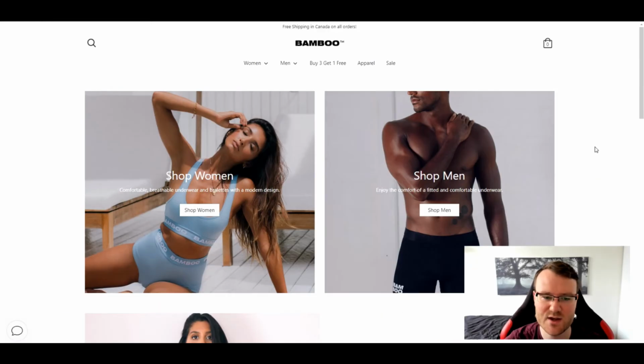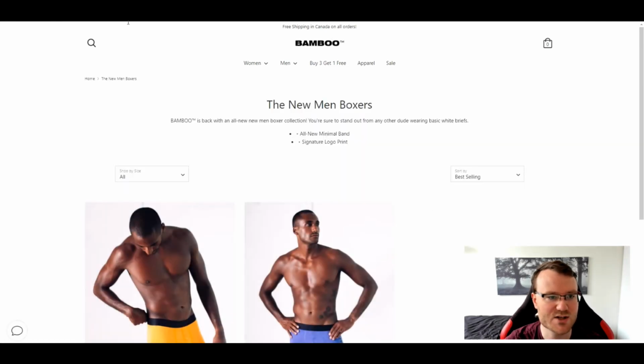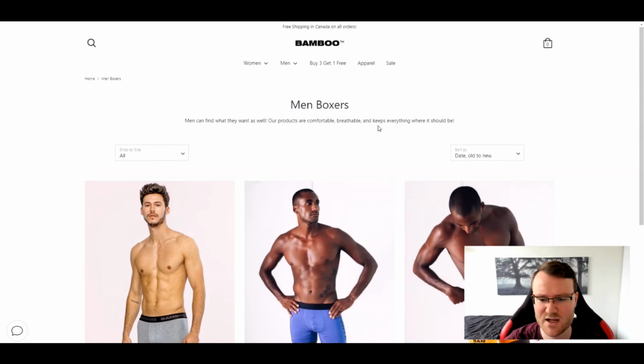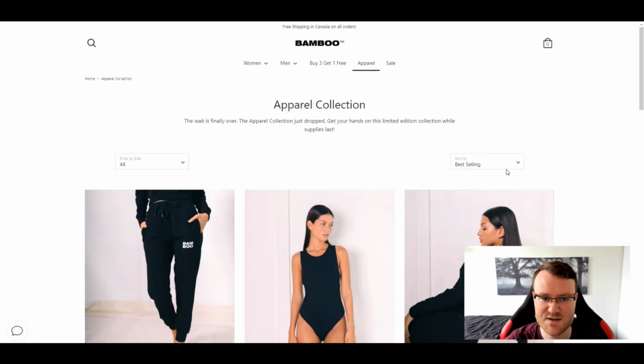Another thing that you're dealing with is there are some issues with some of your links. For example, if I click on Shop Men here, it actually brings me to the collection, the new bamboo men boxers, which is not your full men's collection. If I click on men here in your navigation, I can actually see a total of 3 products for men, and there's probably more for that. The thing is that you've separated apparel out into its own separate thing, and I'd recommend highly against that. You should have the apparel within women and within men.